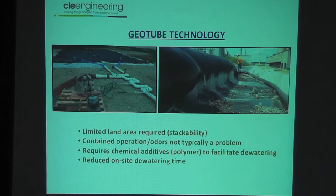And the additive reduces the on-site dewatering time that you have to wait before you can cut those bags open and have a material that you can handle and truck away.